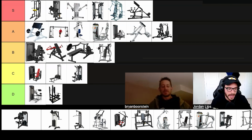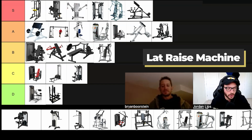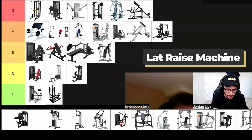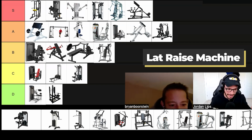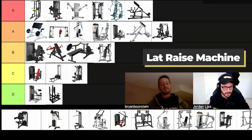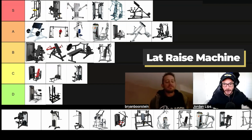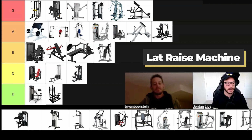I'm with that. Next one is, again, your standard lateral raise machine where you sit on the seat. There's a chest pad. To your left and right, there are these two elbow pads. You put your arms in a 90-degree angle, and then you push your forearms and elbows out and up in a lateral raise fashion.